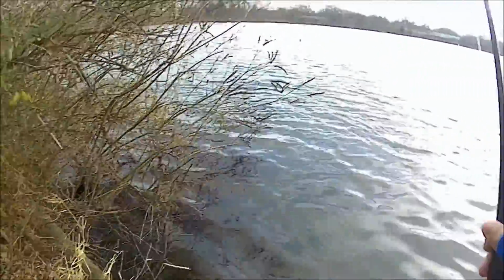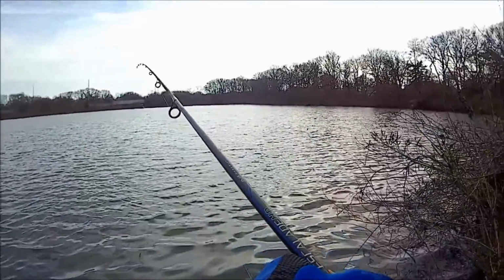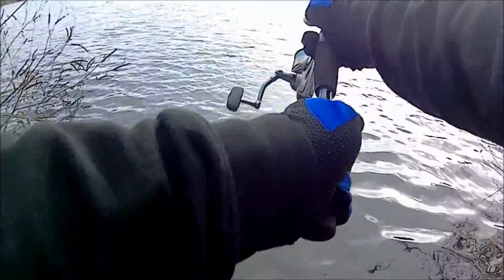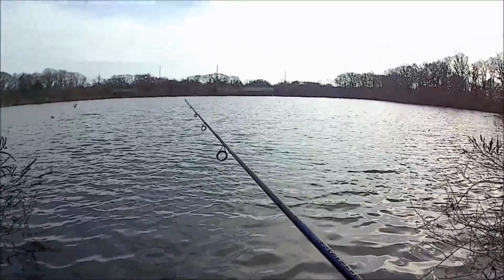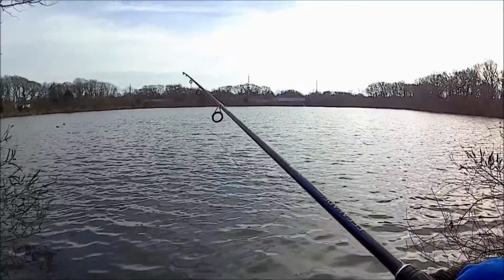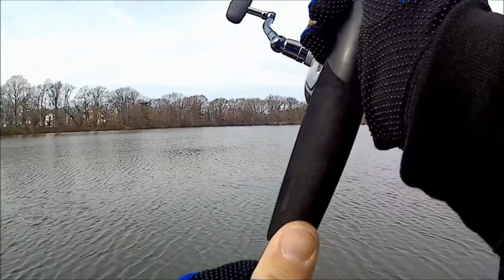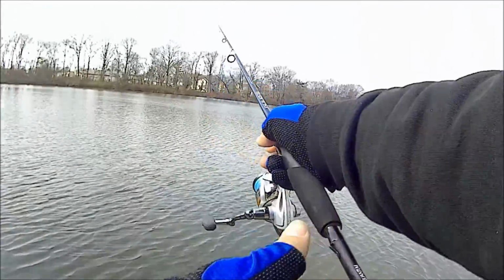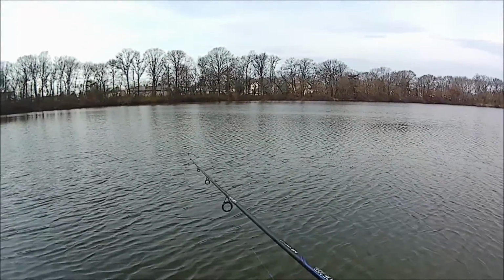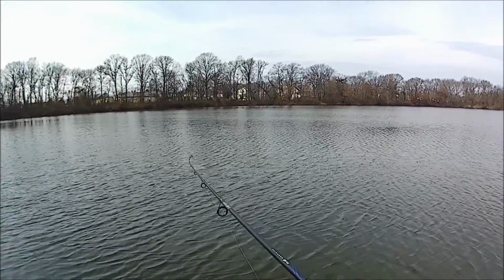Light wind out there, southwest, not really that strong at all. Feels good to be in warm weather again. It's been cold the past like 2-3 weeks. Fishing's been horrible. I've been going out a lot, been getting skunked. Getting kind of sick of the trout though. Yeah, this end's definitely deeper.